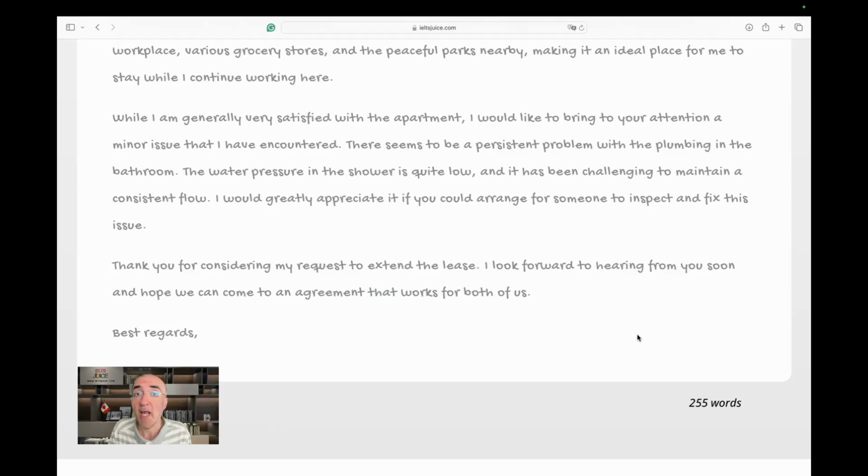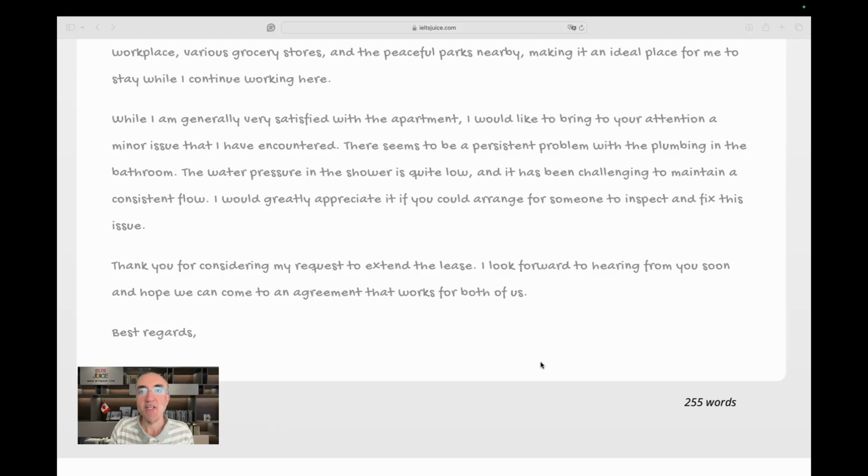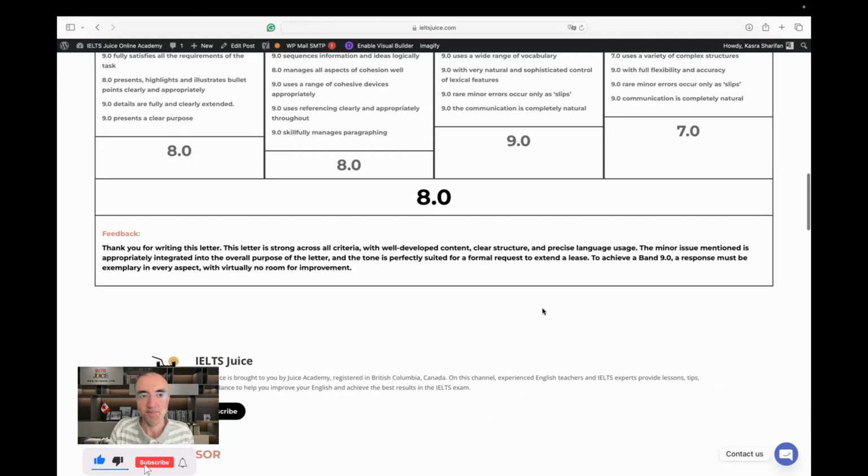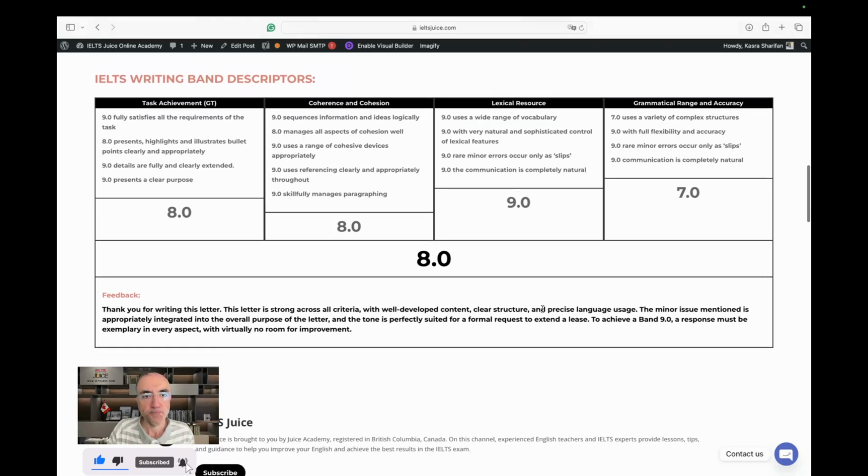255 words is a lot of words. I can give you that. Let's look at the band descriptors. All right. So I see a lot of 9s, so I don't need to explain the 9s. I just focus on the elements that we can improve. The first one, a little bit more details.